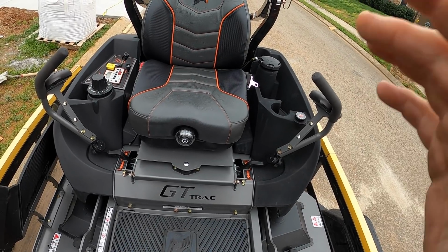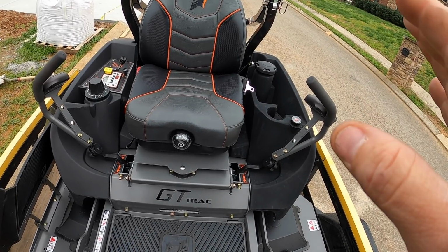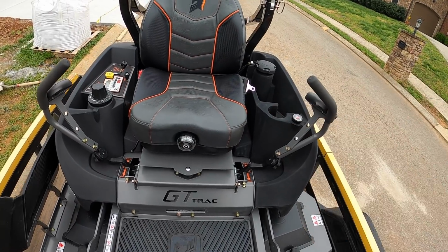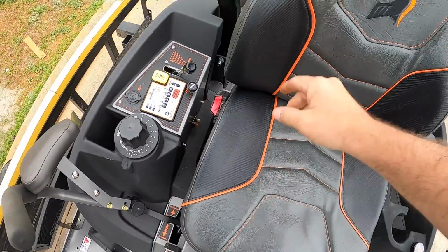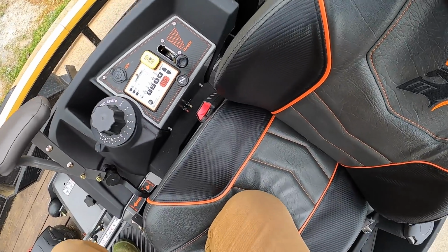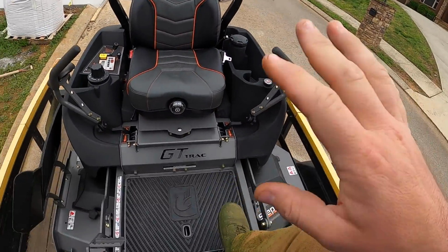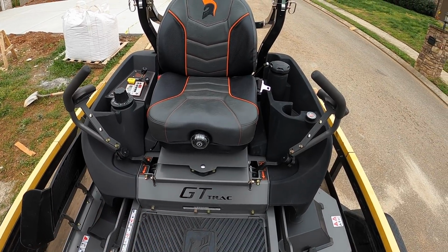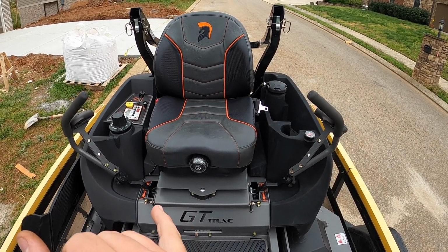But my point is, the seat is super comfortable. You think Ferris is comfortable? You think the Scag Turfy is comfortable? Nah, this thing is phenomenal to me. And if you look at that. So the best way before I get going, and we're going to get into more details, of course, just bear with me, but the best way to describe that seat is that it reminds me of a semi-truck driver seat.